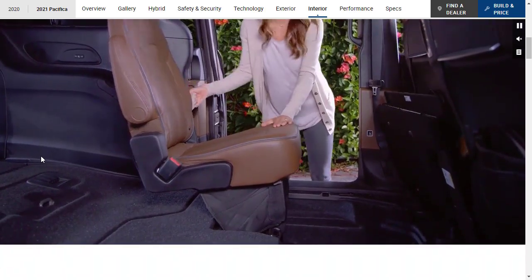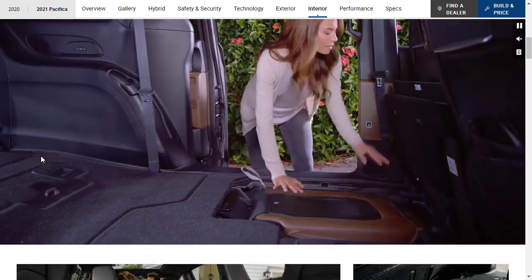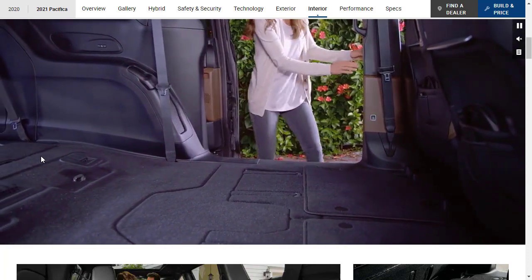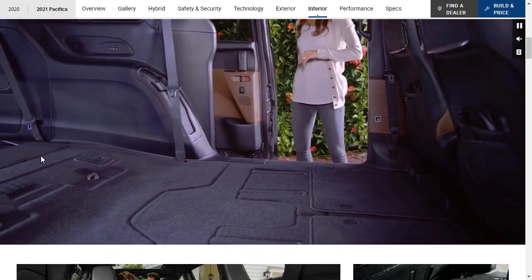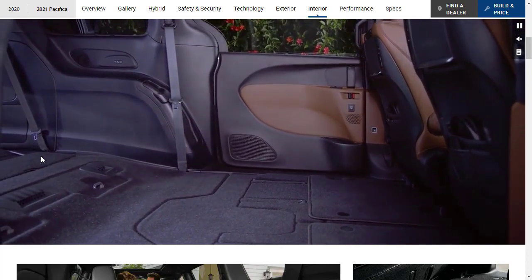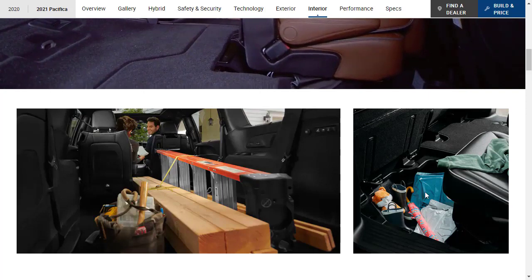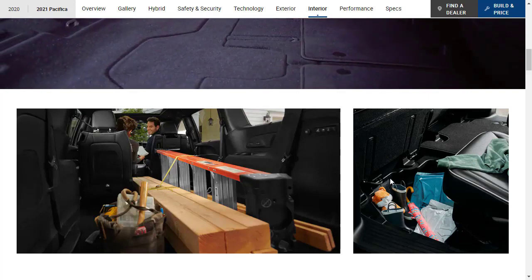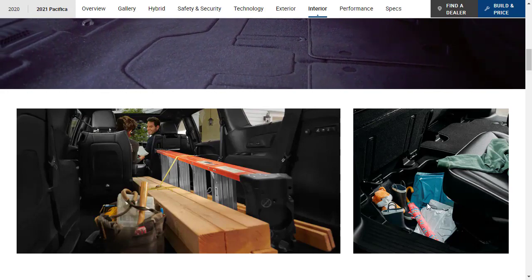Let's watch it in action. Stow and go seat. Wow, there it is. Very awesome. And like I said, first time, stow and go seats are available with all-wheel drive now because of a 3-piece drive shaft. Here they're just showing some other utility. When you're not using a stow and go seat, we can see it over here on the right. Now you got a cubby space where you can throw some stuff in there.